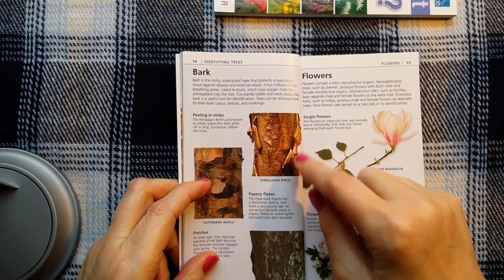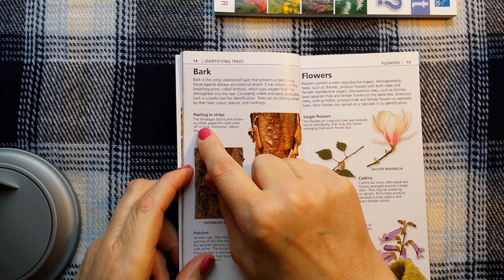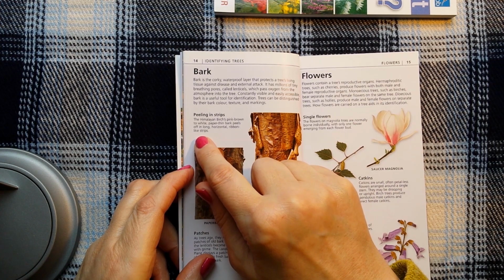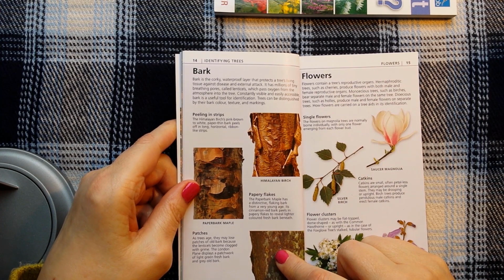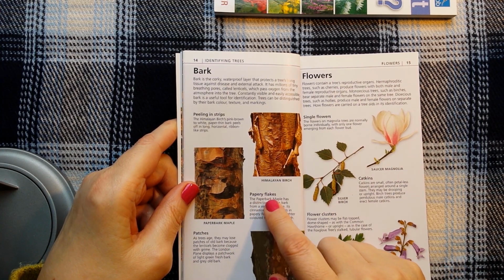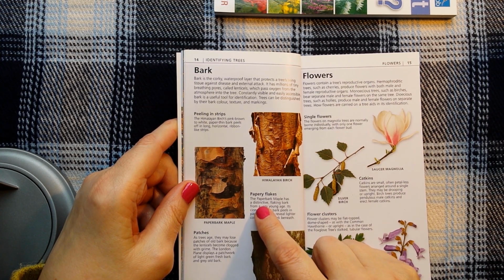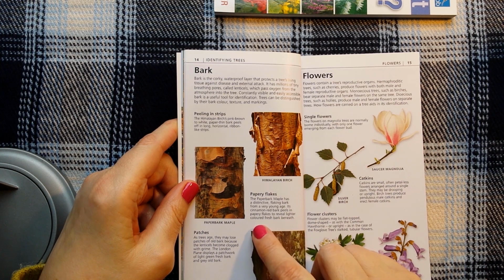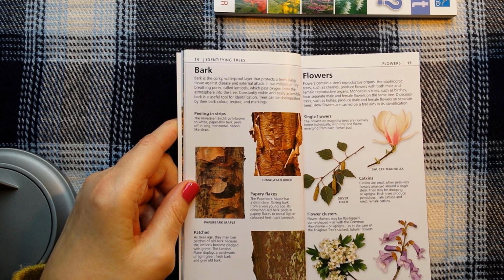Okay, peeling in strips. The Himalayan birch has pink, brown to white, paper-thin bark that peels off in large horizontal ribbon-like strips, like this one. And then papery flakes. The paper bark maple has a distinctive flaking bark from a very young age. Its cinnamon red bark peels in papery flakes to reveal lighter coloured fresh bark beneath. Paper bark maple.